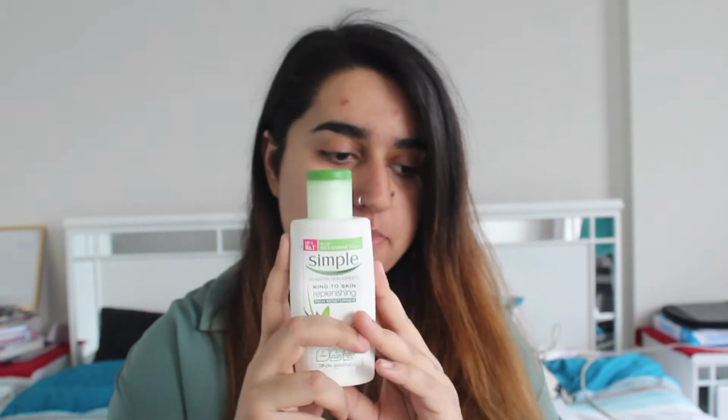The first thing I do is I get my moisturiser, which is from Simple. It's because I have really sensitive skin, so this is pretty much the only brand that doesn't give me red skin. Oh, if you see me looking down there, it's because I've got my monitor there. Yeah, I don't put too much on, I only put a little bit on.